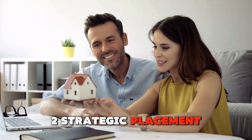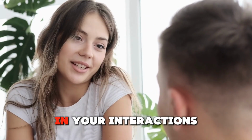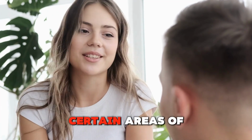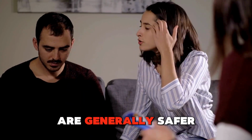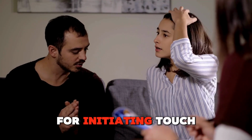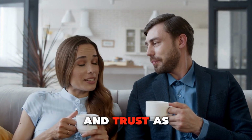2. Strategic placement of touch during interaction. The placement of your touch can significantly influence the level of intimacy in your interactions. Certain areas of the body, such as the hands, arms, and back, are generally safer and more neutral for initiating touch. These areas can help establish a sense of comfort and trust.